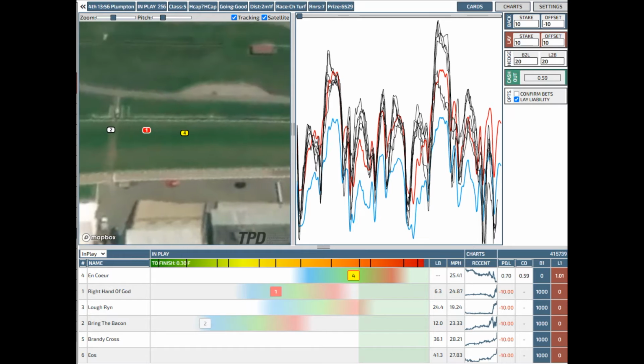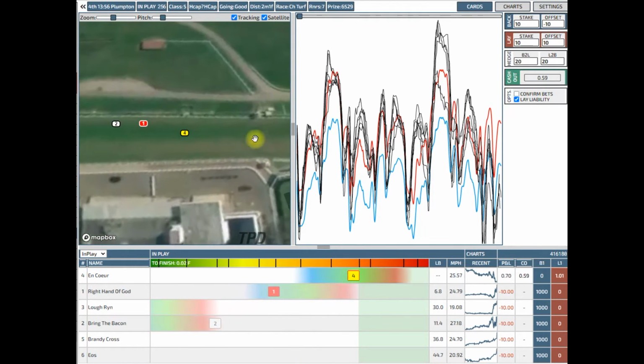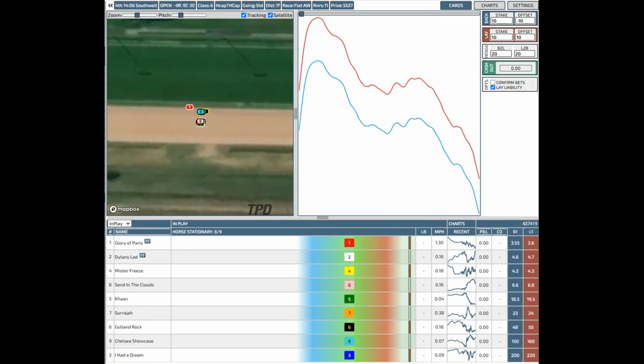Like I said, he is probably going to be best if you set out a specific amount and then smash the back button or lay or whatever you're doing with that stake amount a few times, rather than using a large amount, because you know the way the exchange works.